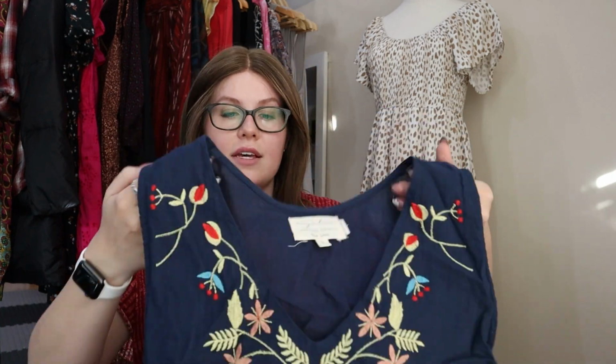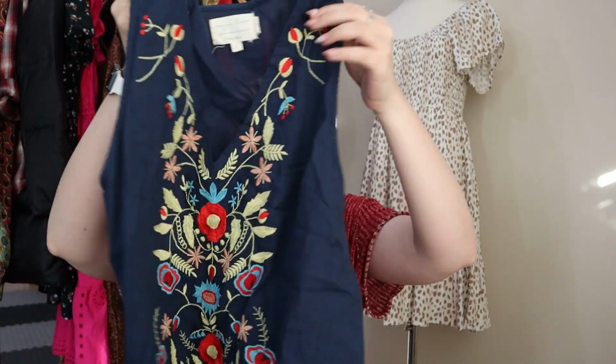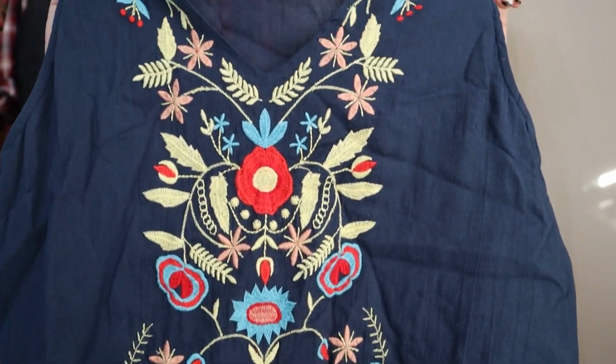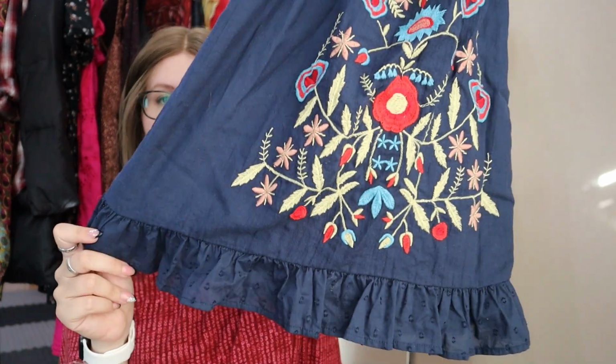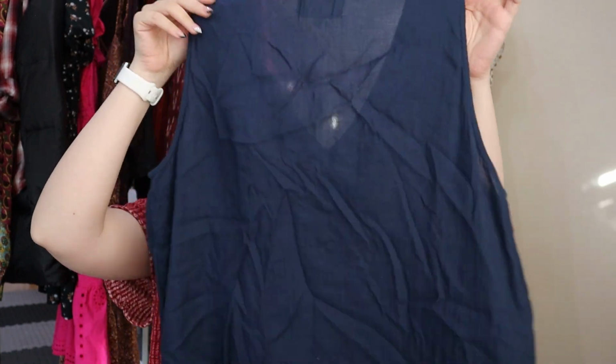This next one is another sort of style pickup. The brand is called Evie's Tree. The style is called the Loney. This navy blue, I think, was this linen as well? I think that was why I picked it up. Let me check. No, it's actually cotton. Okay. So 100% cotton, this sleeveless blouse, but it's got all of this really pretty embroidery all down the front. And it also has a Swiss dot ruffle at the hem. So this is super cute. Just a classic, very boho type piece.